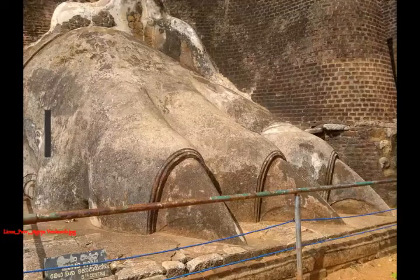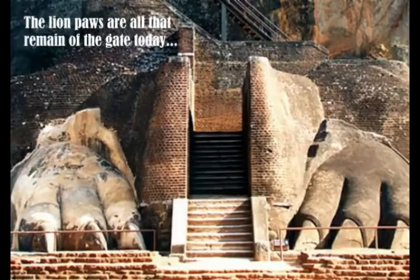Kashyapa moved the capital and his residence from the traditional capital of Anuradhapura to the more secure rock, this high area of Sigiriya. And it was developed into a complex city and fortress. Most of the elaborate construction of the rock summit and around it, including defensive structures, palaces, and gardens, dates from this period. And this is from Wikipedia, also from a Greek article.